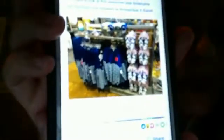If you can see that. I don't know if it'll focus or not, but it's red, white, and blue, and so cute. So I like that new collection.